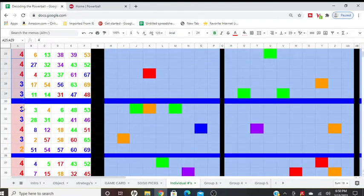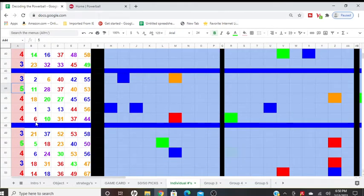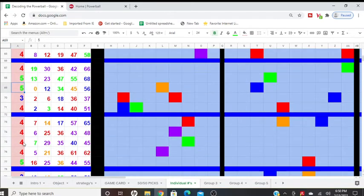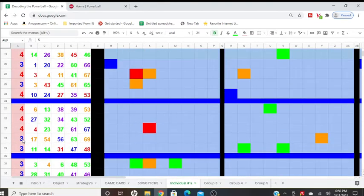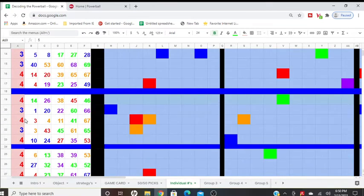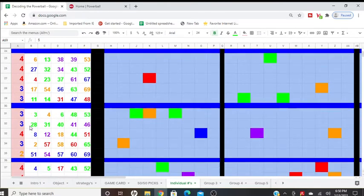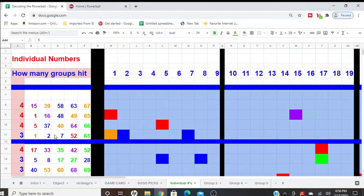Okay, now a 2 comes up every now and again, but a 5 comes up on a regular basis. As I'm looking at this, a 5 hasn't come up in a while. So we're looking at 4, 9, 13 or 14, 19, 24, 29, finally 30 drawings since a 5 has come up. So I'm going to predict that a 5 is going to come up this drawing.